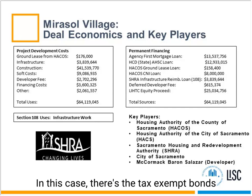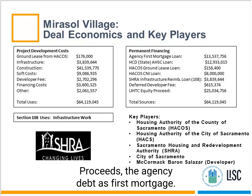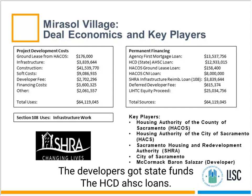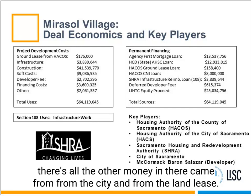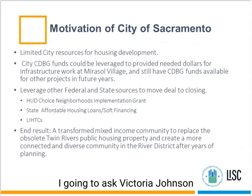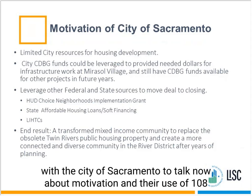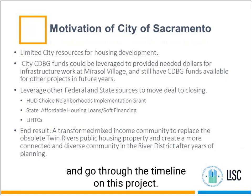In this case, there's the tax-exempt bond, which provides the low-income housing tax credit proceeds. There'll be agency debt as first mortgage. The developers got state funds, the HCD AHSC loan. And then, as you can see, the other money in there came from the city and from the land lease. Let's go to the next slide. I'm going to ask Victoria Johnson with the City of Sacramento to talk now about the motivation and their use of 108 and go through the timeline on this project.